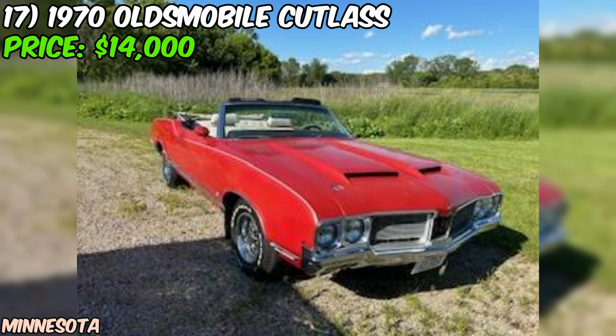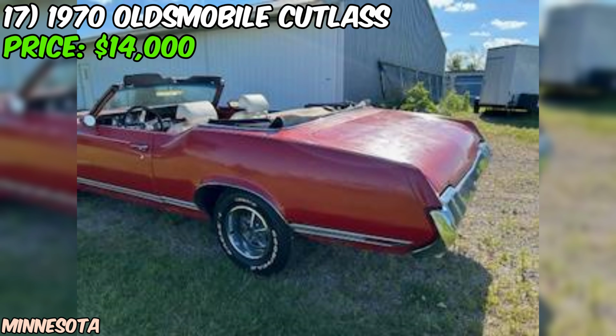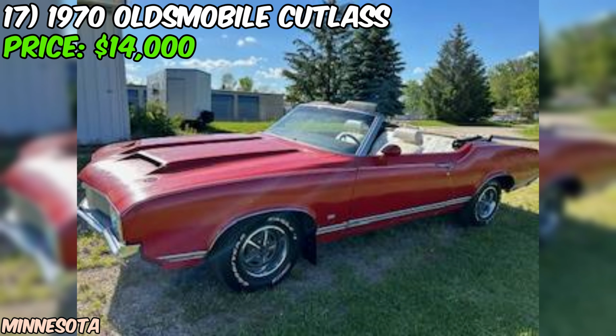Under the hood, you'll find a numbers matching 455 V8 that's been professionally rebuilt, along with a new fuel tank, starter, and radiator. The custom exhaust with chrome trumpets and cutout rear bumper is a nice touch too. The interior has been partially refreshed with professionally reupholstered front buckets and rear bench, but the door panels and carpet still need to be installed.